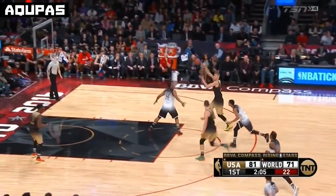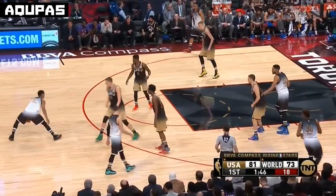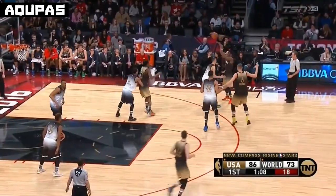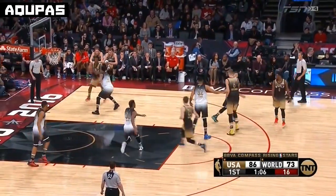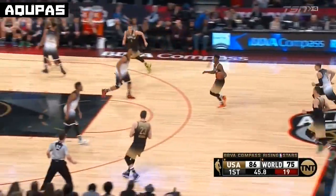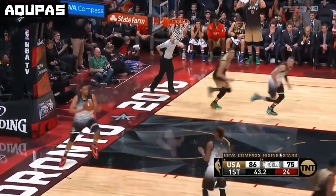It seemed that way, but Porzingis steps in. Back to Moutier. Consistent and confident from the three-point line. Man, he's going to be unstoppable. Clarkson with a break dance. Who knows what Shaq is going to do, but that's guarantee you. For the world, Moutier will bring it up. Leaves it for Powell. And Dwight Powell throws it down.